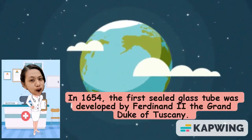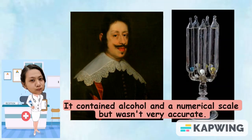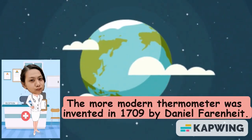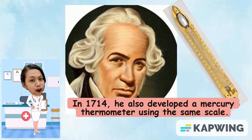In 1654, the first sealed glass tube was developed by Ferdinand II, the Grand Duke of Tuscany. It contained alcohol and had a numerical scale but wasn't very accurate. The more modern thermometer was invented in 1709 by Daniel Fahrenheit. It was an enclosed glass tube that had a numerical scale, called the Fahrenheit scale. In 1714, he also developed a mercury thermometer using the same scale.